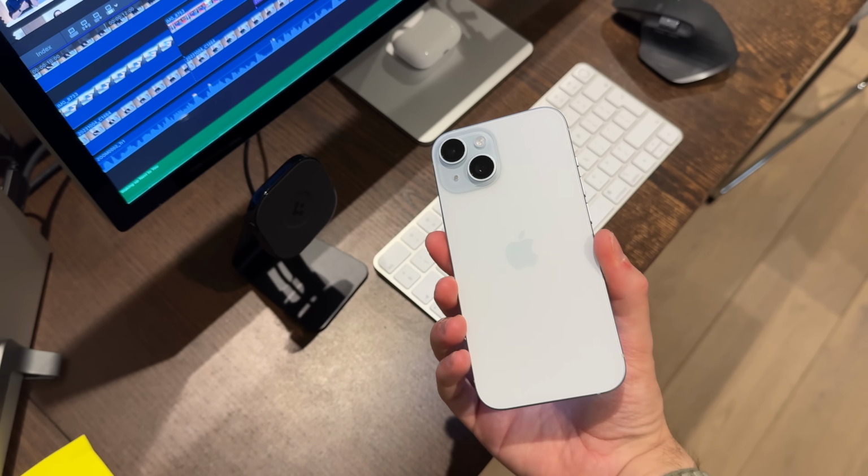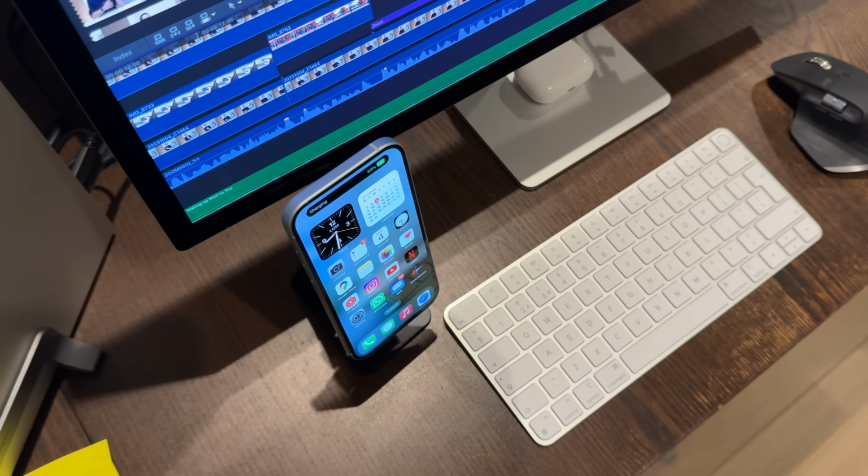Yes, from one side, 30 or say 40 watt charging would be nice, but to be honest, since the battery life is already quite strong, I find myself usually charging at night, which is when charge speeds don't really matter as much. And then during the day on my desk, if I ever do need a top up, I have a MagSafe charger.